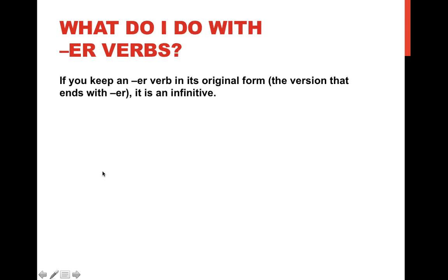So what do we do with those? If you keep the ER verb in its original form, so if you leave the ER at the end, it is an infinitive. And we've already talked about an infinitive: it is the complete form of the verb. That's the equivalent in English of the verb with to in front of it. So for example, aimer, when you keep the ER at the end, that means to love. And oublier means to forget.